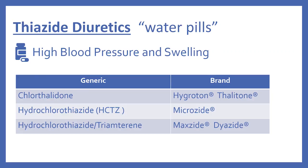First, we'll look at the thiazide diuretics. These are known as water pills. They're for high blood pressure and swelling. You have chlorthalidone, and the brand name is Hygroton or Thalitone. There's hydrochlorothiazide, its brand name is Microzide. And there's a combination product, hydrochlorothiazide triamterene, which is Maxzide or Dyazide.